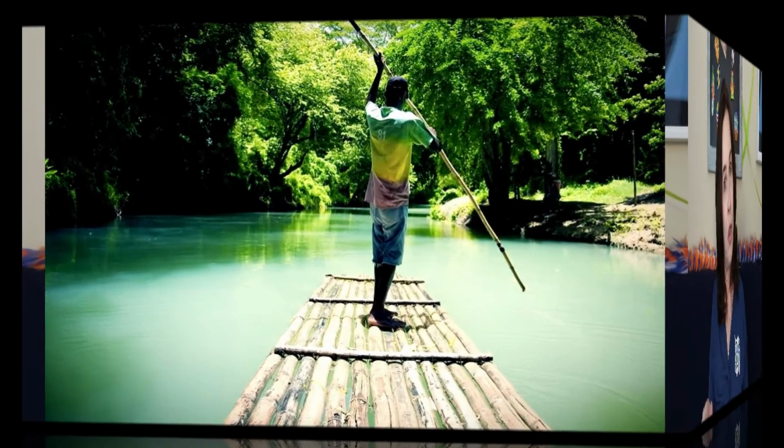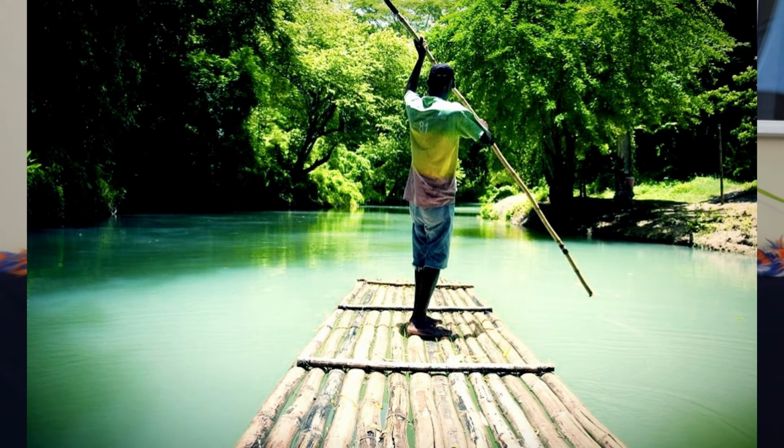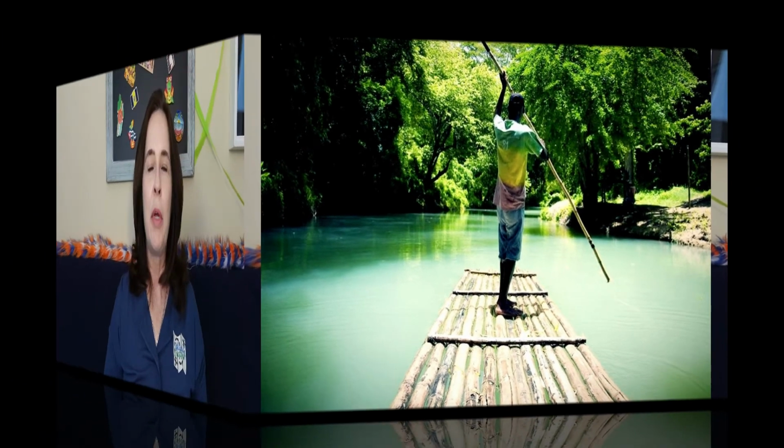So number 5 is Brae River. You can have someone raft you on a bamboo raft down the river. It'll take a little bit of time. It's a really good opportunity for some amazing pictures, and you can also get someone who will serenade you or give you stories of Jamaica. It's a very good time, and people really come back happy that they did it. It's a really good way to feel immersed in the island.